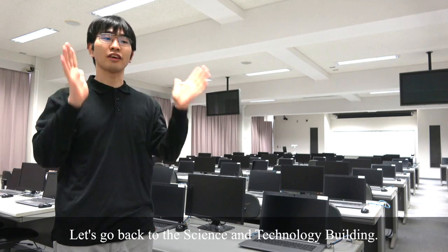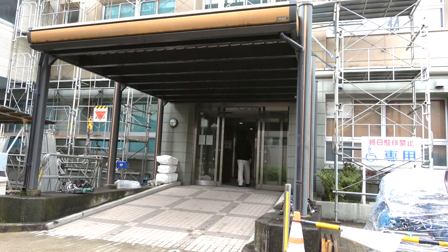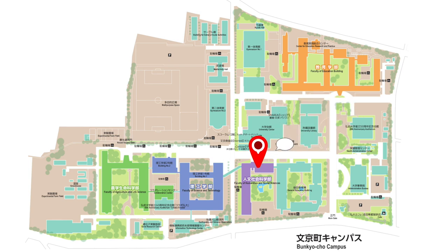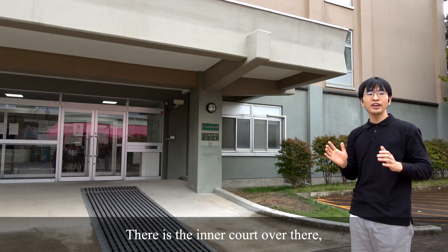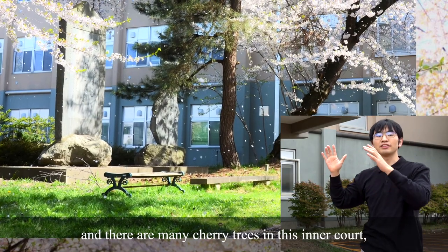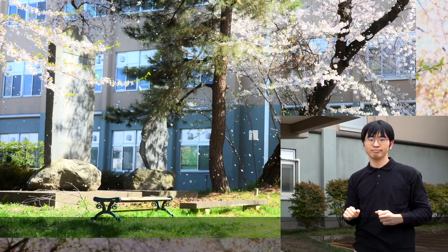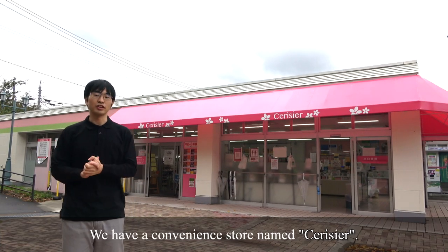Let's go back to the Science and Technology Building. On your right hand, you can see the Faculty of Humanities and Social Science building. There is an inner courtyard over there, but it's difficult to see it from here. Hirosaki City is famous for its cherry blossoms, and there are many cherry trees in this courtyard, so students and staff can enjoy the brilliant cherry blossoms in the springtime.